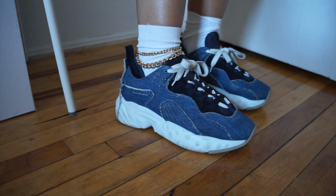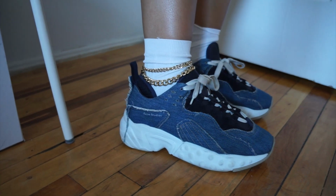And last but not least, I have this anklet that is, I don't know what material it is made out of, but I got it from Vera's Market in Copenhagen, which is this huge thrift market that happens maybe once or twice a month. And I got it for 20 krona, so that's pretty good. I don't know, it's like 7 USD.